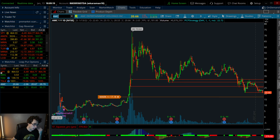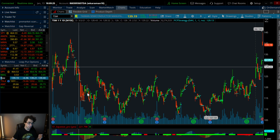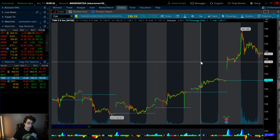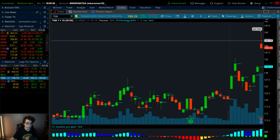In terms of TSM, this looks very bearish. You just got new all-time highs. Look at the chart. Huge downside potential. This is like a death candle, extremely bearish. So this is what I would call a gap breakdown. It's the opposite of a gap breakout. So for this one, you're looking at a key breakdown play. That's basically what I'm interested in terms of this one.